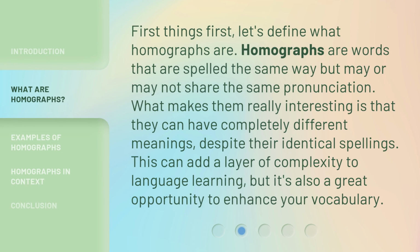First things first, let's define what homographs are. Homographs are words that are spelled the same way but may or may not share the same pronunciation. What makes them really interesting is that they can have completely different meanings, despite their identical spellings. This can add a layer of complexity to language learning, but it's also a great opportunity to enhance your vocabulary.